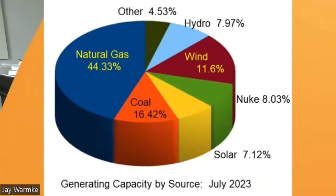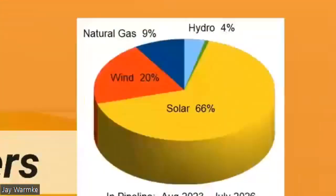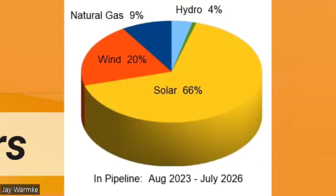So that is where the grid is currently operating, but that doesn't really give you the whole picture because we're in a transition phase. If we look at everything in the pipeline at the moment, of all the projects approved for future development over the next few years, solar represents about 66% of the upcoming projects, wind about 20%, natural gas down to about 9%, and hydro, according to FERC, about 4%. So 90% of all the new systems in the pipeline currently are renewable energy over the next few years. So this transition is escalating. And that's the news from the solar industry.